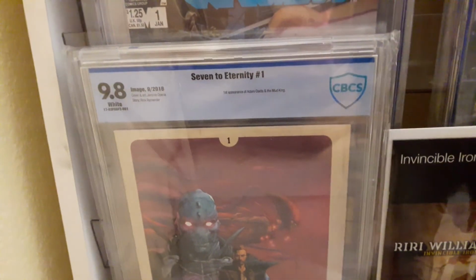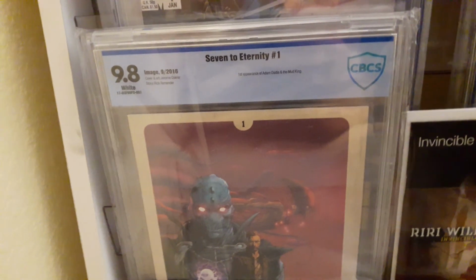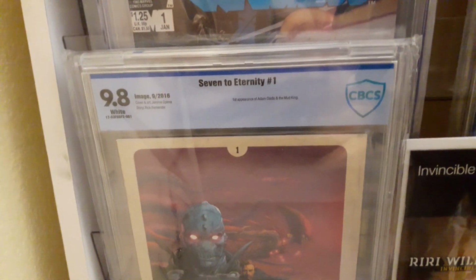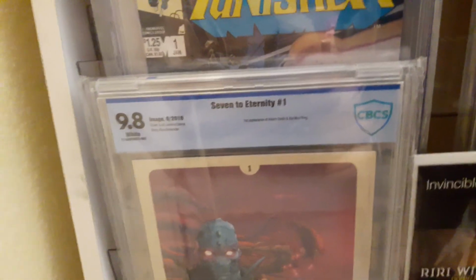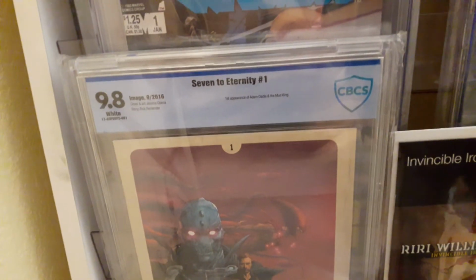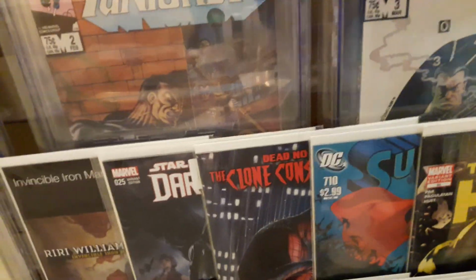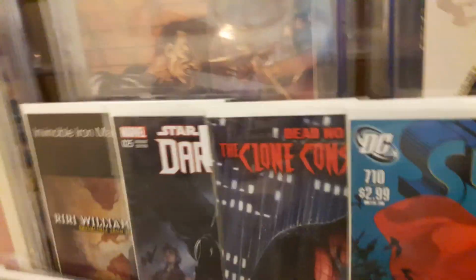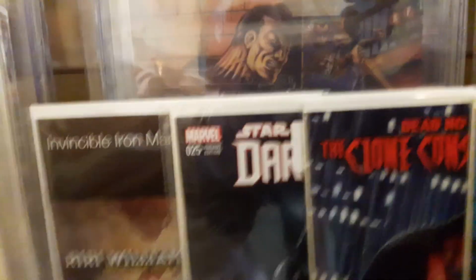I got this 7 to Eternity 9.8 as a raffle win. I was like 0 for 95 straight since the reboot of Losses, and won this from my buddy Ben S., who I've always mentioned on the podcast. So thanks again, Ben. And then now just some raws I've had sitting around. I've had more books come in and out, some more slabs, but either I've misplaced them or raffled them or sold them or something.